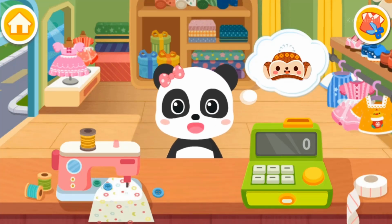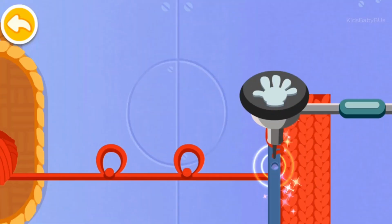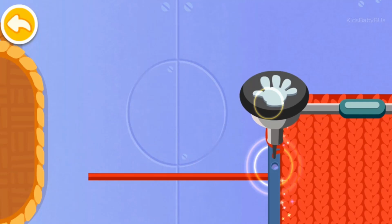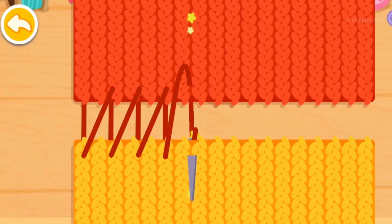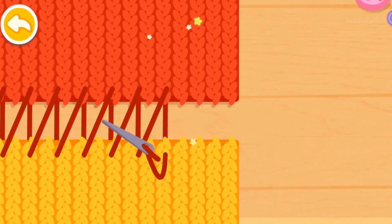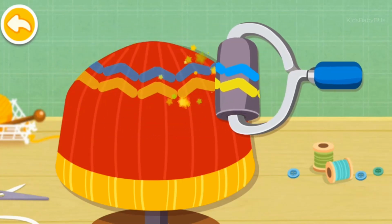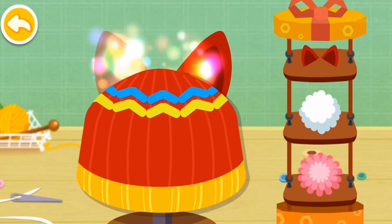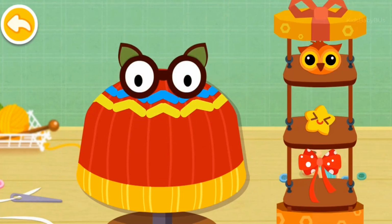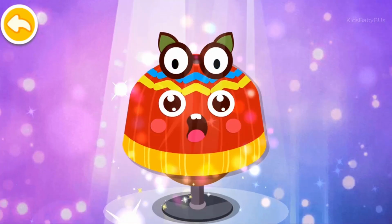Hi. Do you have any wool hats? Which hat do you like? The hat is almost ready, and you just need to decorate it. The hat is ready. It looks great.